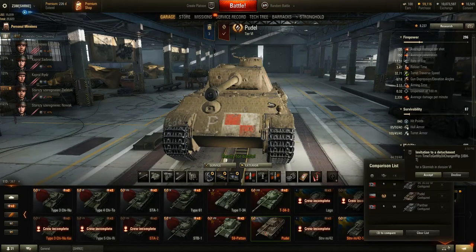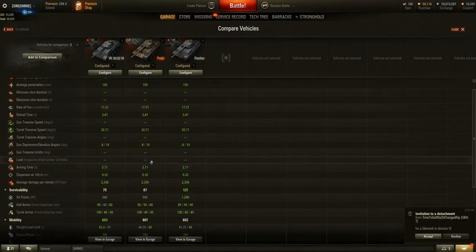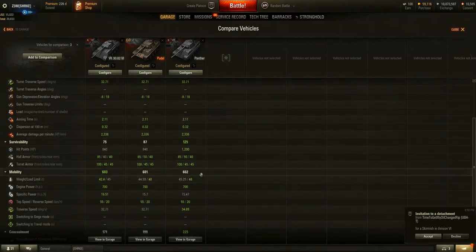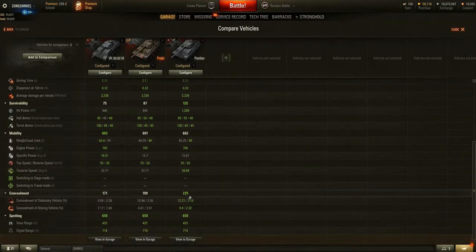So in comparison, what I'm talking about here is very similar tanks, most of the stats are very close to each other, almost identical in just about every way. There are a few minor discrepancies when you get down here further. I do believe this isn't the actual stock engine. I think the original stock Panther is supposed to be 650 horses. I didn't switch it back to the original stock, but I left it in there to give you an idea that these two have the upgraded engines compared to the actual stock Panther. But yeah, very very similar to each other.